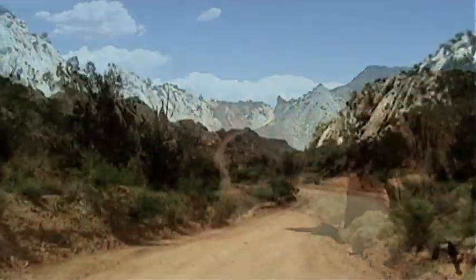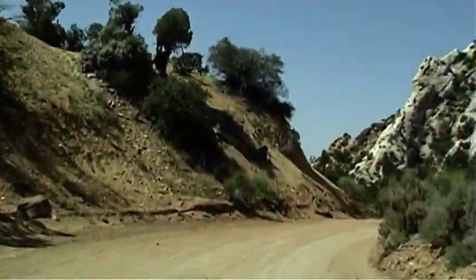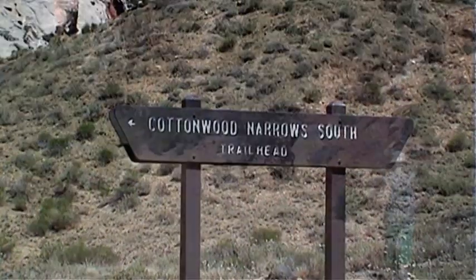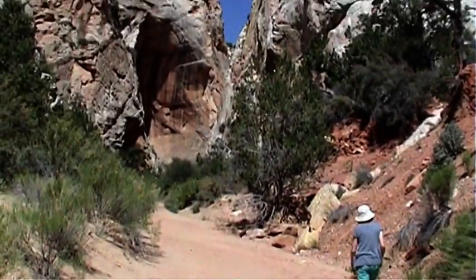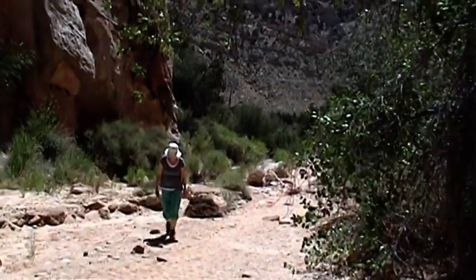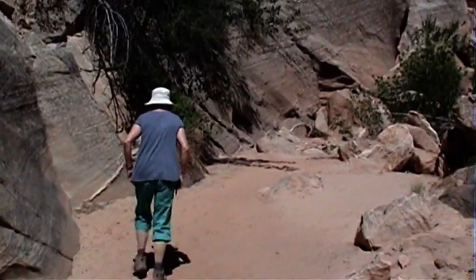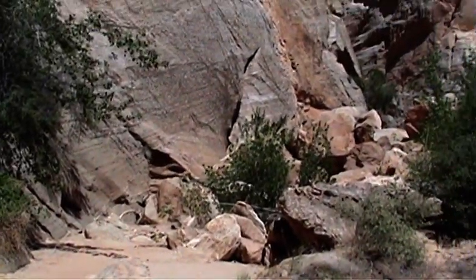Onward to the Cottonwood Narrows, trailhead south. Leaving the trailhead, we head into the canyon. The trail is blocked by a fall of stone.